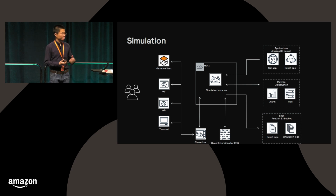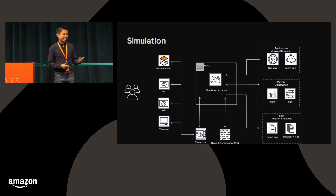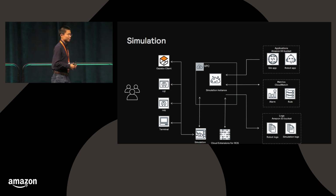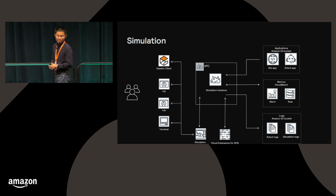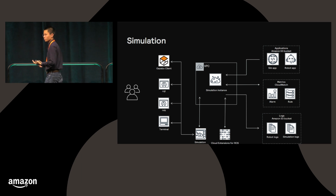On the left-hand side, you can see a list of out-of-the-box tooling that's fairly popular in the ROS ecosystem: Gazebo Client, RQT, RViz, Command Terminal. We manage and launch these different tools automatically for you. You can interact with the simulation through these tools by launching them from the web browser. On the right-hand side, because of the cloud extension integration, you can interact with these AWS services, from ML service to metric and logging service, from the simulation.